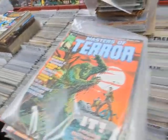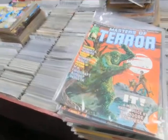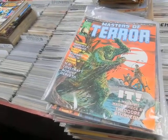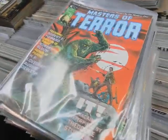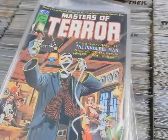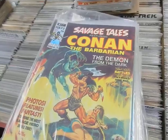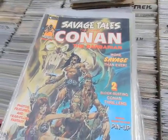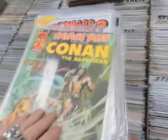new collections processed. A bunch of the Marvel magazines from the 70s and some from the 80s, including this Masters of Terror, which is based on Jim Steranko covers, but redone by Gray Morrow. So we have issue 1, issue 2 of that. We got Savage Tales featuring Conan, issue 3, issue 4, issue 5, a Neal Adams cover.